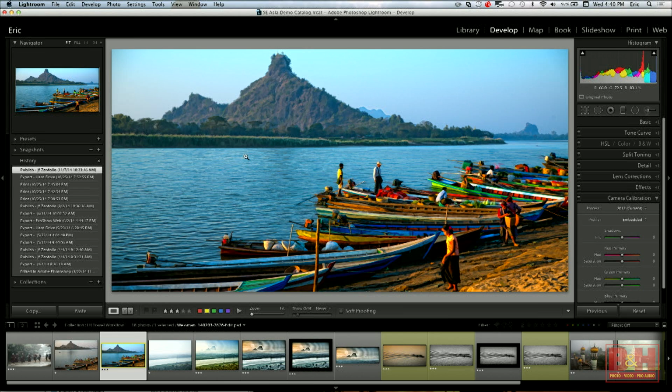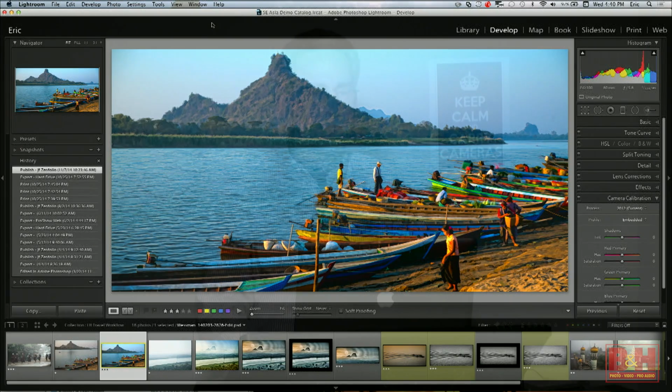And so it's not possible to do that in Lightroom, that same effect? No, you're limited to certain things that you can do with Lightroom. So there are times I like to work within Lightroom whenever possible, and I'm going to show you some examples of when I could and when I couldn't.